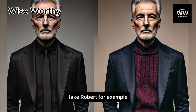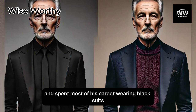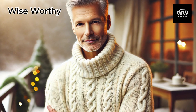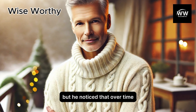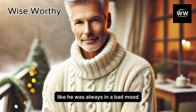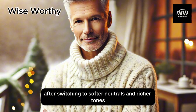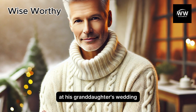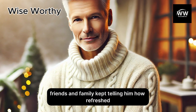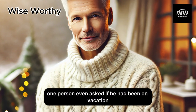Take Robert, for example. He's 72 and spent most of his career wearing black suits and bright white shirts, thinking it was the safest choice. But he noticed that, over time, these colors started making him look more severe, like he was always in a bad mood. After switching to softer neutrals and richer tones, he was amazed at the difference. At his granddaughter's wedding, friends and family kept telling him how refreshed and put together he looked. One person even asked if he had been on vacation.